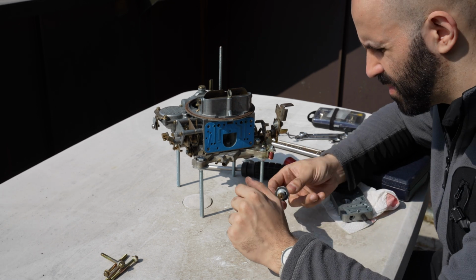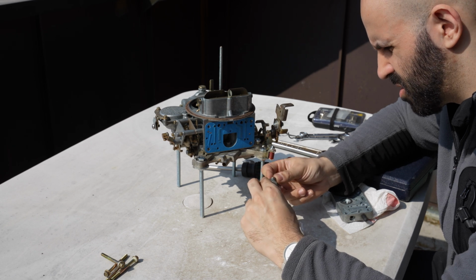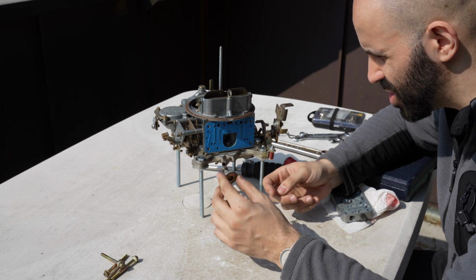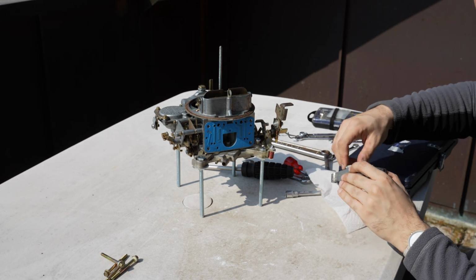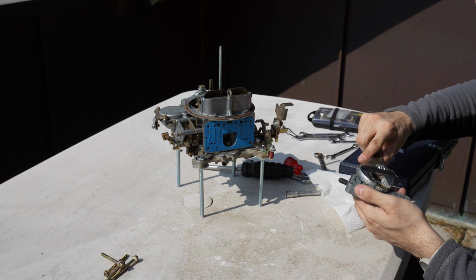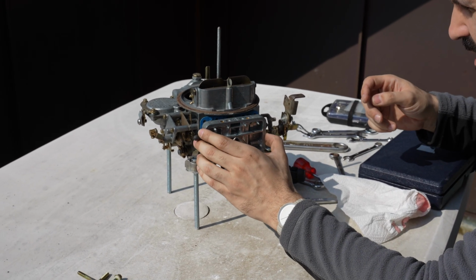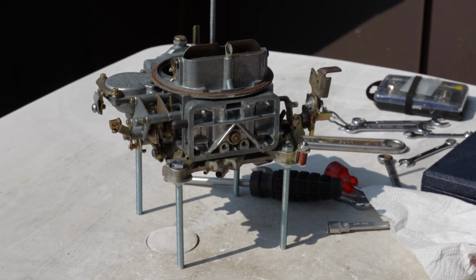Okay, yes, I think this power valve is bad, because as much as I try sucking on it, I cannot get it to close, so it stays open, and if it stays open it will dump fuel into the engine. So I think this needs to be replaced. I'll still put it in, just to be sure. So, I'll put everything back together for the moment. It should come apart more easily the next time around.